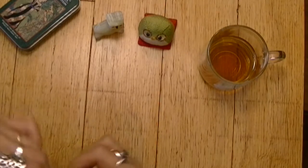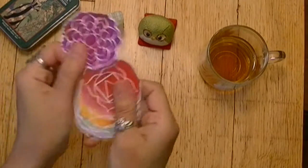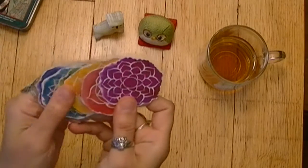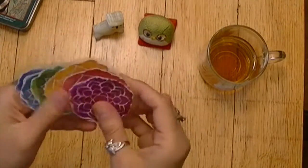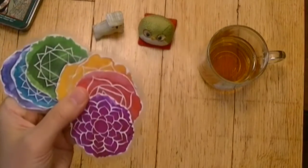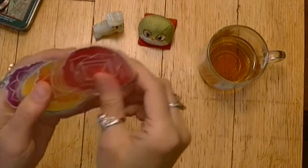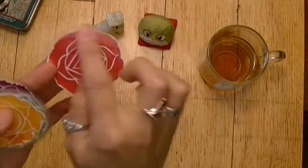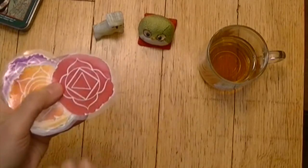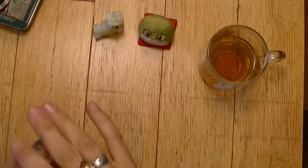So the next thing that I have is actually kind of a little mini oracle deck that I made myself. And I made this for chakra work. Okay, you can see that they're the chakras. And that goes up there actually. And I just printed these onto cardstock, cut them out, and then laid them on a laminating sheet and ran them through the laminator. My daughter does bookmarks, which are laminated bookmarks.